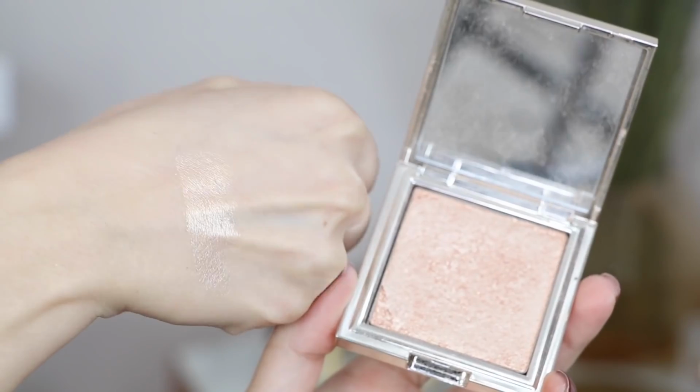And then the other highlight I want to talk about is the Jouer powder highlight in the shade Citrine. This is the highlight I'm wearing on my face right now, right at the tops of my cheekbones. The only thing that totally sucks about these highlights is that they are incredibly fragile. I've heard so many people talk about how theirs have shattered, and I feel like my Citrine is on the verge of shattering. Every time I open it, more chunks fall out. I'm really worried this is gonna crumble any day now. I have traveled with it in the past and it hasn't broken, but now I'm really afraid to travel with it again because it's breaking.